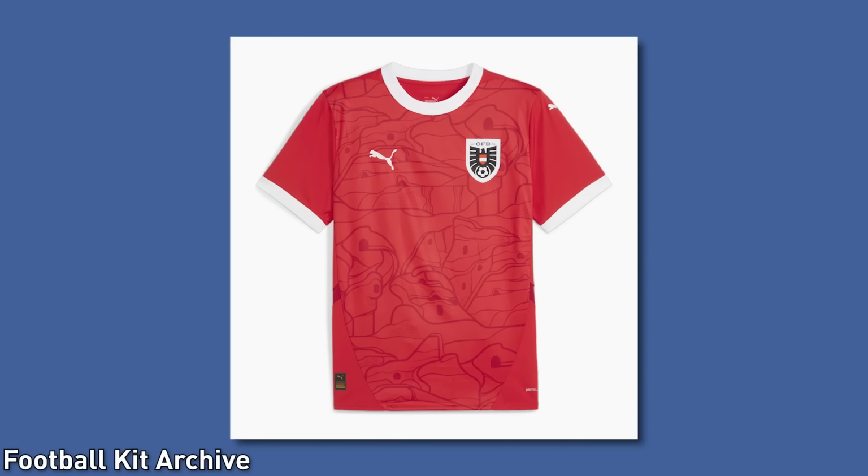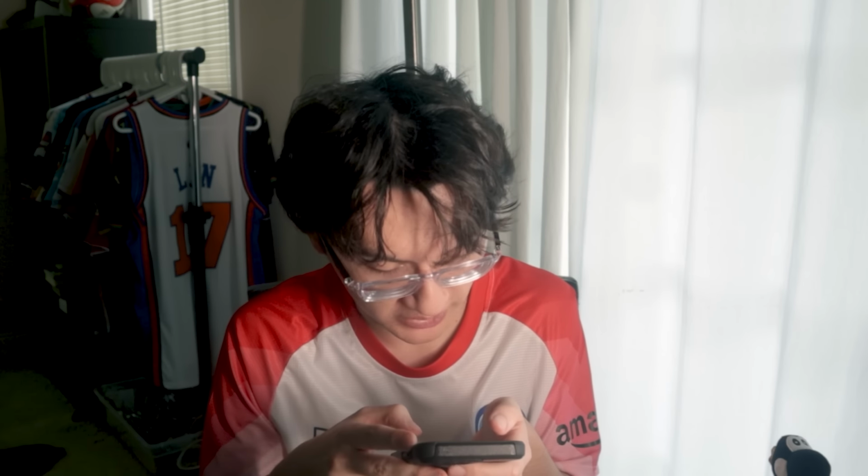Austria home shirt. Okay. Interesting. Tell me what the inspiration is here. Footy Headlines, cook. Austria's home shirt, according to Footy Headlines, symbolizes the architecture that blends tradition and modernity in Austria. Can I get a better explanation as to what the hell that means?